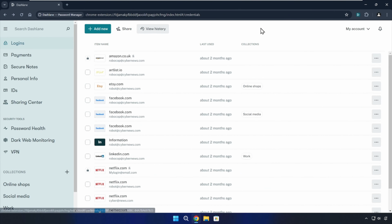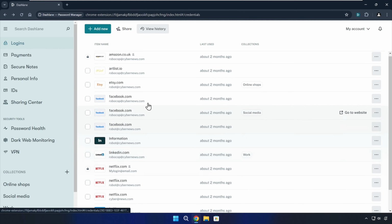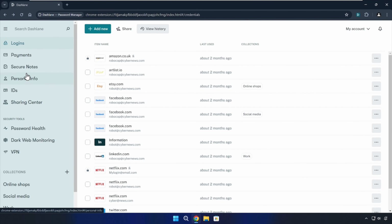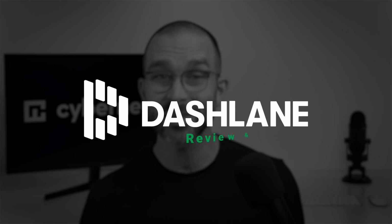Hey there, looking for a password manager? Well, you can't just keep your passwords on a note or in your head, can you? One option is Dashlane, a veteran provider who is popular to this day. But what's new in 2024? And how do you use this password manager? To answer that, I've got a fresh Dashlane review and tutorial.